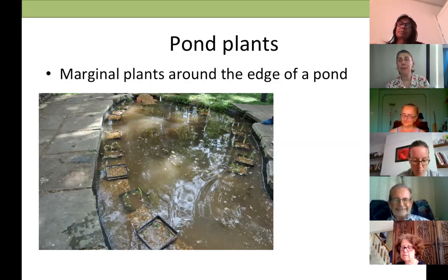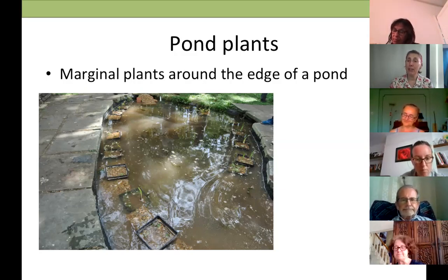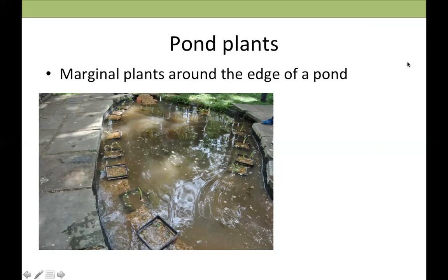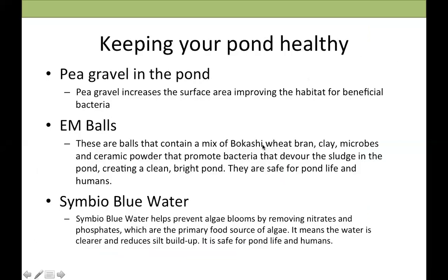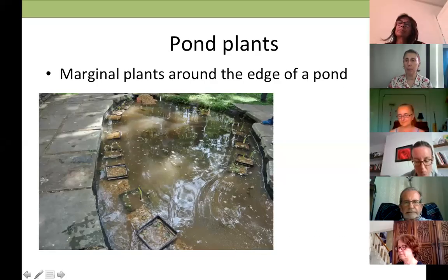Okay, so you'll find that you won't really be able to buy them until spring when they've started growing again, because the companies just get loads of complaints where people go, there's no plant here, because people don't necessarily understand that the plant doesn't start growing until later on in spring. Okay. So any questions on plants and planting up your pond?